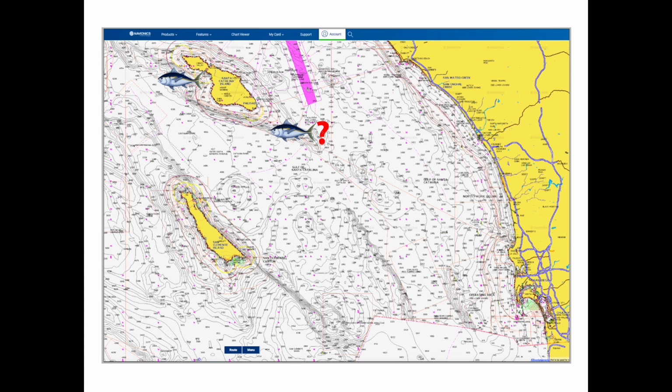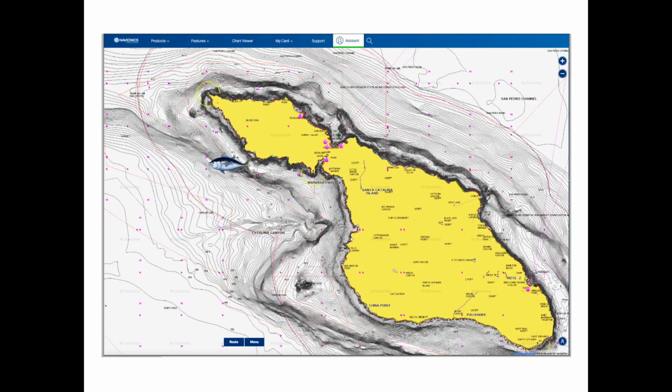So the decision has to be made: where are you going to start? Where are you going to go? What are you going to look at in this situation? The fish that were caught at the west end of Catalina were caught really tight to the island. They came in 200 or 300 feet of water right up against the island.